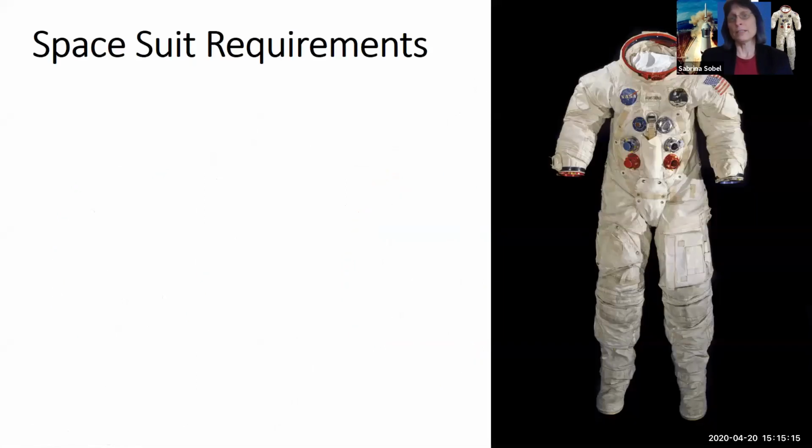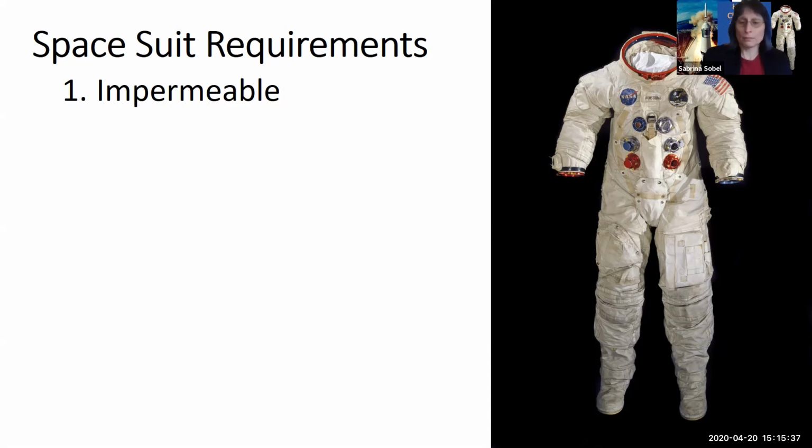So what do you need in a spacesuit? You're going to be out in the vacuum of space. It needs to be impermeable because you don't want to lose yourself out into the vacuum of space. You don't want to lose your air out in the vacuum of space. And you don't want to be impacted by micrometeoroids, because micrometeoroids would slice through your spacesuit if it was permeable. You want it to be pressurized because you have to carry your air with you. Vacuum of space is not good for breathing.